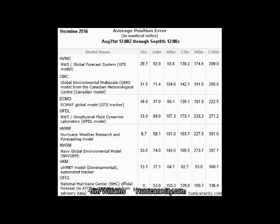So the GFS slightly outperformed the Euro on the overall track of this system, but when it mattered, the European model did have a better track on this becoming a hurricane at landfall in the Panhandle, whereas the GFS had it as a tropical storm. However, again, I have to emphasize showing you this graphic, the OFCL, the official forecast from the National Hurricane Center, usually has the best track and beat on all of these systems.